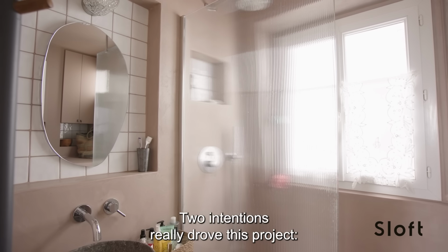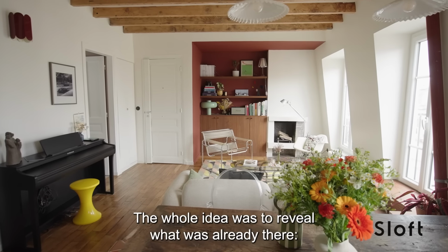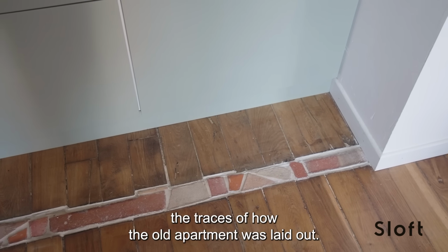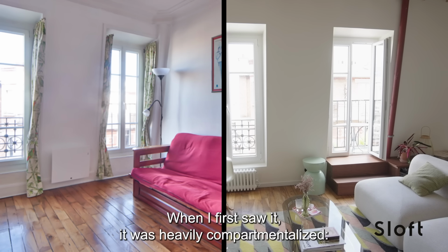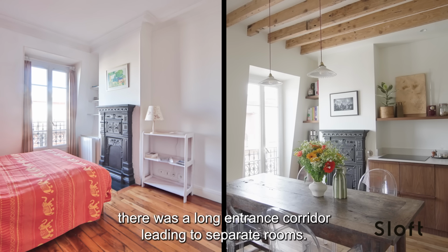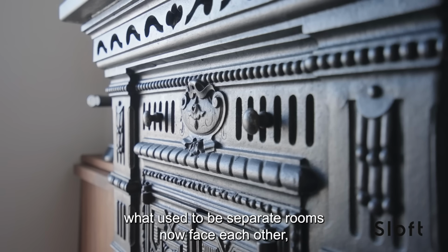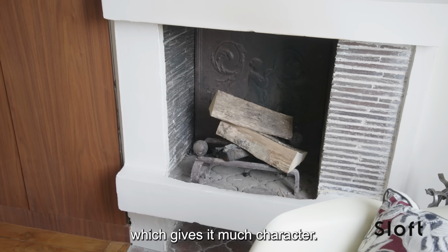Two intentions really drove this project: reuse and optimization. The whole idea was to reveal what was already there: the light, the perspective to the sky and the city, the traces of how the whole apartment was laid out. When I first saw it, it was heavily compartmentalized. There was a long entrance corridor leading to separate rooms. When we opened everything up, the two fireplaces from what used to be separate rooms now face each other, which gave it much character.